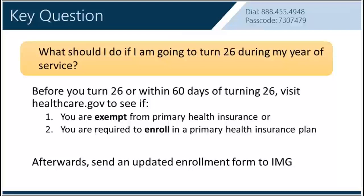Also, when you contact IMG, please let them know the exact end date of the previous plan you were on, basically when your coverage ended on your parent's plan. It might be your date of birth or the end of your birth month. A certificate of credible coverage from your parent's insurance might be helpful.